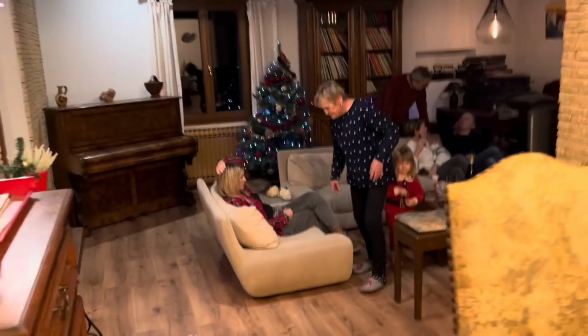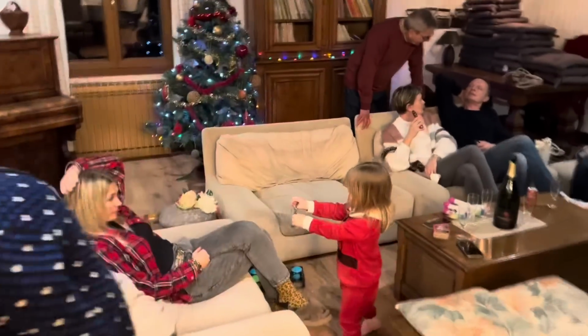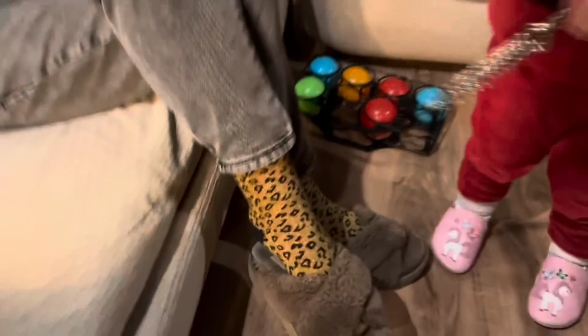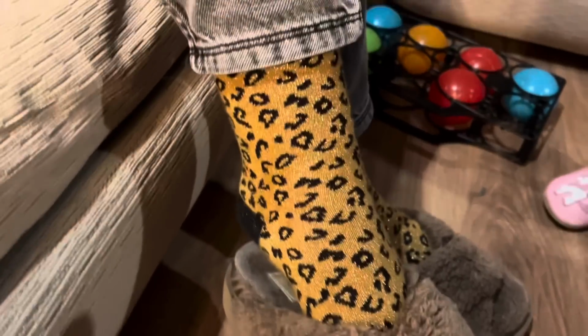Look at my sister-in-law, y'all. Look at baby Garros, y'all. She look like Papa Noel. Look, Santa. Look at her socks. Regarde, il vient le chien parce qu'il veut son collier. Y'all know mommy won't let me film her, y'all. She won't let me film her.